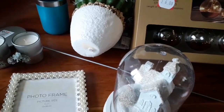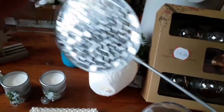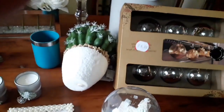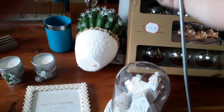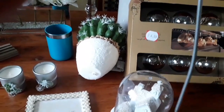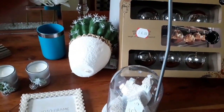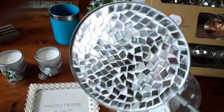And the other thing we found is this. I think it's a reflective. Right, I'm going to get it all in the frame so that it's really long, as you can see. And it's got a spike in the bottom. Now I can see why they threw this in the bin because it's actually bent. But I think you put it in the garden and it's sort of like a solar.